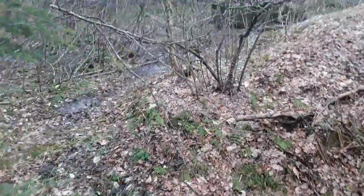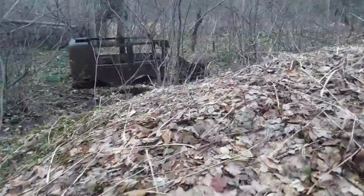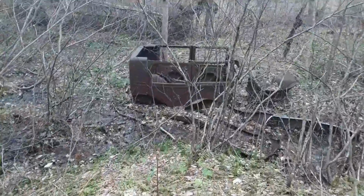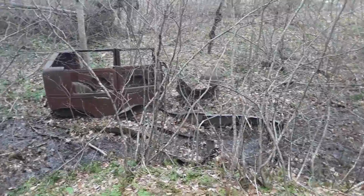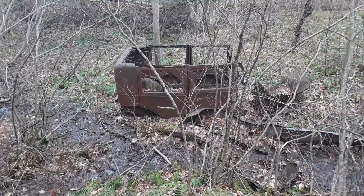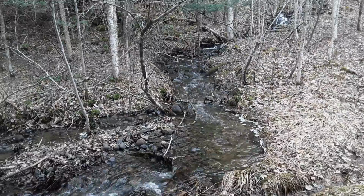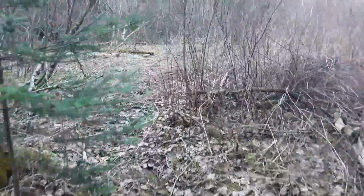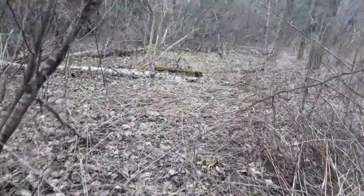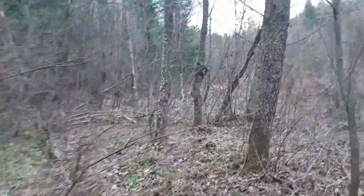Now I'm gonna get off the railway for a second. I'll give you a brief look at this old car, which is from the same era as this train company. I'd say that's probably from the 20s, right? That old mangled car, covered in bullet holes. Those are some old bumpers. Now it's starting to get grown in again. This is very difficult to walk this area during the summertime because you're gonna get ticks all over you.